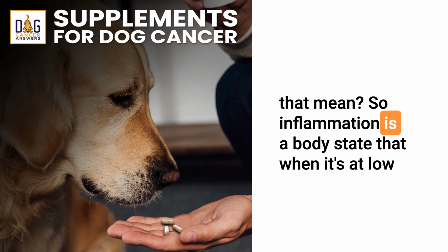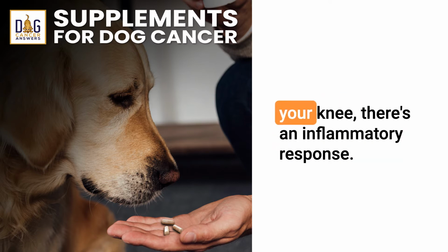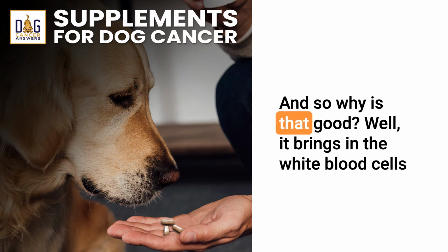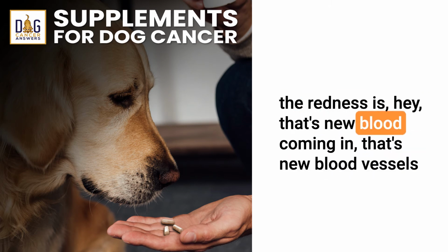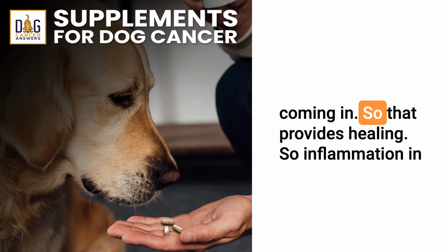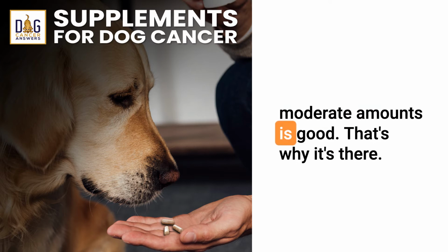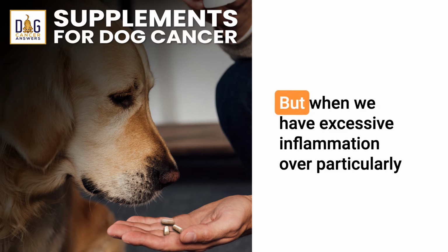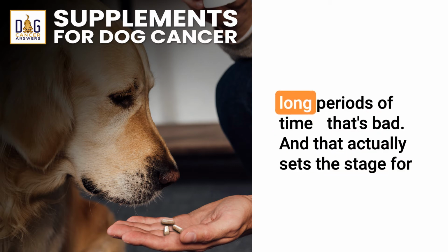Inflammation is a body state that, when it's at low levels, is healthy. When you fall and scrape your knee, there's an inflammatory response. And why is that good? Well, it brings in the white blood cells to clean up the bacteria and remove the debris. It gets red. Well, the redness is new blood coming in, new blood vessels coming in. So that provides healing. Inflammation in moderate amounts is good. That's why it's there. But when we have excessive inflammation, particularly over long periods of time, that's bad.